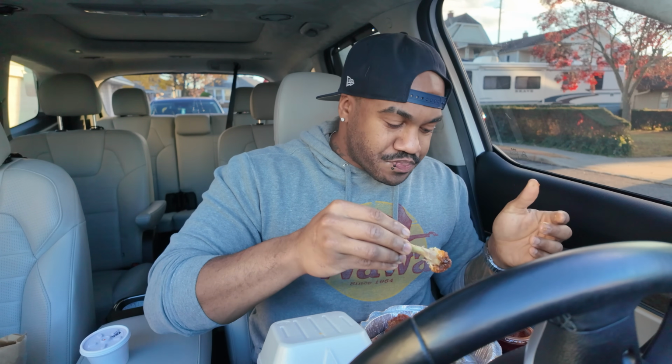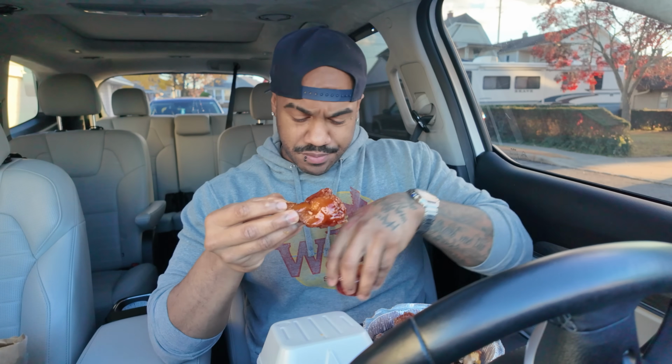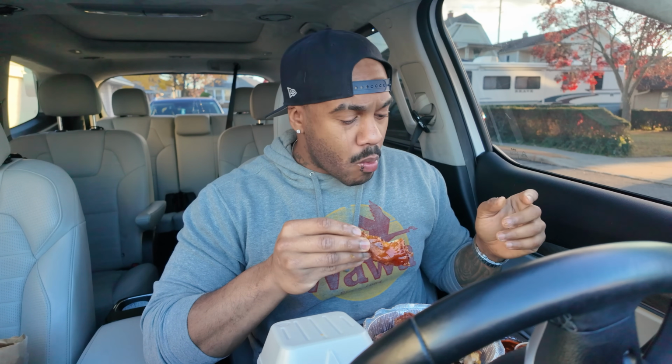But as you can tell, they're damn good. I prefer a sweet and spicy wing, but I'm not mad that I ordered these. They didn't really have one that was sweet and spicy. Now, chili oil does not go on wings, but you never know these days. Don't do this, FYI. You might want to try that.